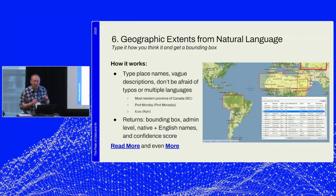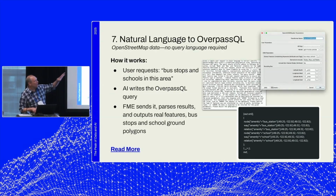With this one, we can use natural language to create some geography. In boxes you can say, for example, a city, use a name, or a description, for example, Benelux, or the most western province of Canada. You can use different languages, and you can make typos. Still, AI is smart enough to understand what you're talking about and return you extents, and you can create a geography based on that. You can ask for more things, for example, pronunciation, local name, administrative unit, and so on.